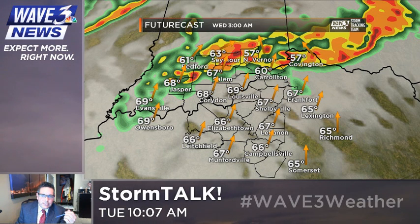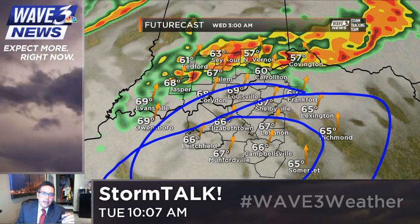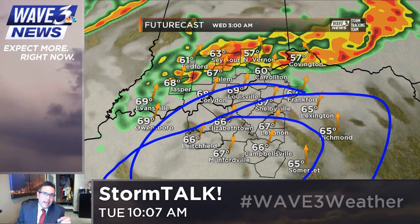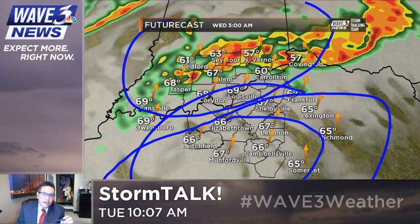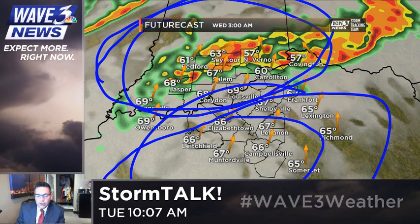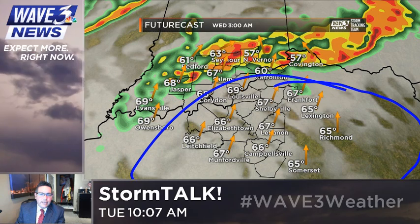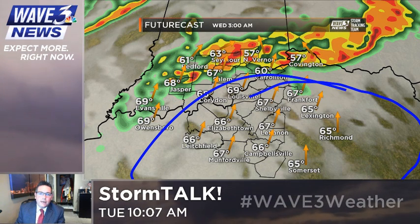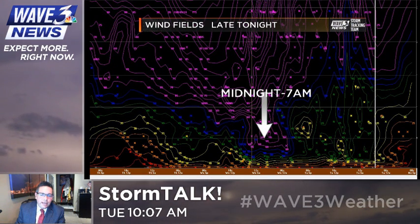Question is, how strong is the cap going to hold over Kentucky? I'm seeing signs it may hold for a while overnight. The cap will likely then break over Indiana, though. That means Indiana has a greater likelihood to see these cells with that second round begin to develop, and they can become severe rapidly, and there will be a damaging wind threat with those if they do develop, along with isolated tornadoes and large hail. Again, the cap strength over Kentucky is the question mark, and how far north that can actually go. When you look at the soundings, you can see how there is a bit of a dip in the wind fields.